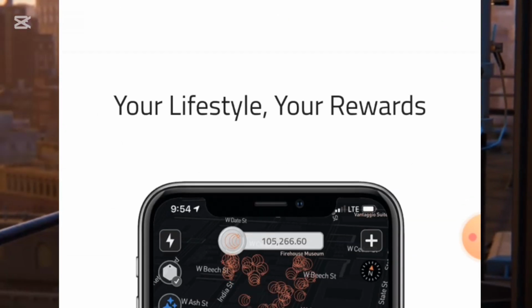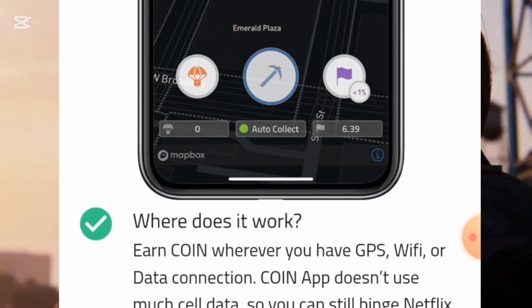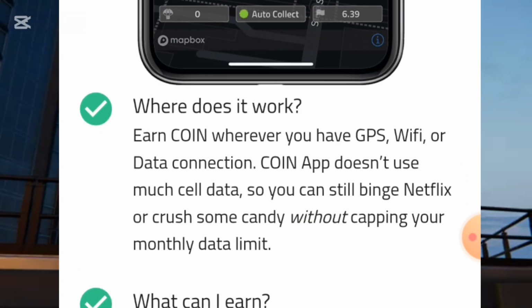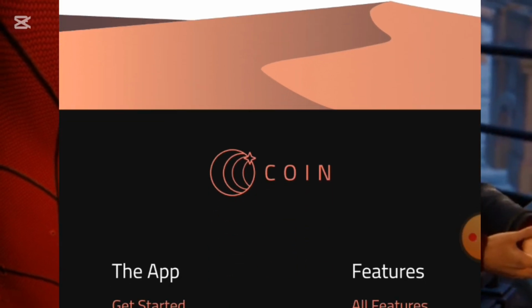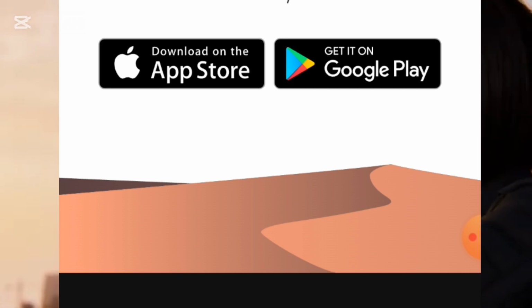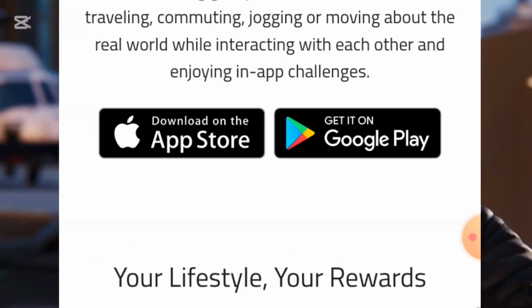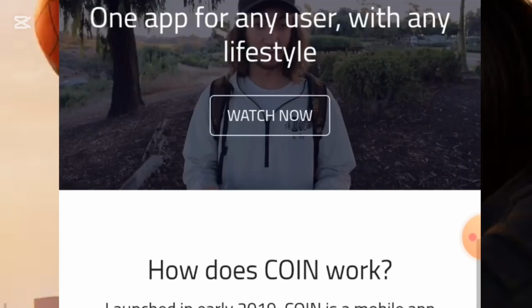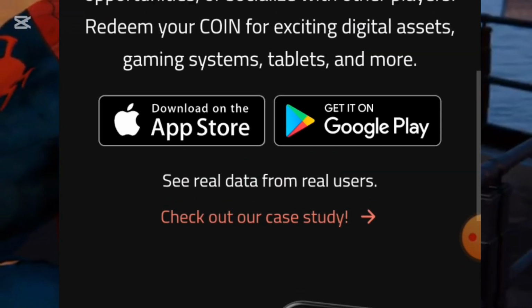If you're familiar with apps like Sweatcoin, Coin app has a similar concept but with a twist. It rewards users for visiting new locations and geologically mining digital coins. While it's an exciting way to earn on the go, it does require a significant number of these digital coins to convert into substantial cryptocurrency earnings. For example, getting even one Ethereum requires about 3.7 million Coin app tokens.